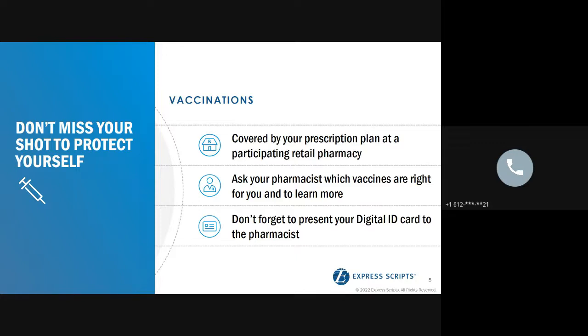You would just want to call your local participating retail pharmacy. Just make sure they have the vaccine that you need in stock. And you can visit that pharmacy, talk to a pharmacist there to administer your vaccine and run it through your benefit with your ID card information.